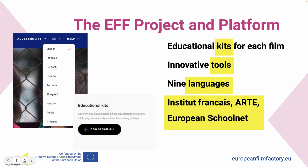So the European Film Factory project and the platform came into existence in 2019 as a 3-year project through co-funding by the Creative Europe Media Program of the European Union, and with collaboration of three project partners. As you can see on the slides, Institut Français, Arte Education, and European SchoolNet.